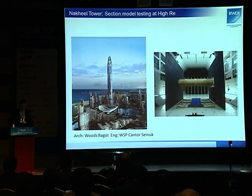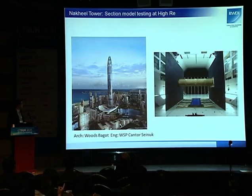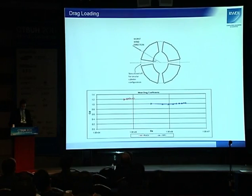We also applied that basic technique, or the high Reynolds number testing, to the Nikhil Tower, Woods Bagot, with Cantor Scenic. And in that case, the project was put on hold partway through. We were also intending in that project to do a larger scale aeroelastic test. But here we have the section test. In this case, it was a prismatic tower, more or less, with some changes at the top, obviously. But because it was prismatic, we went to a two-dimensional section test, and looked at the comparisons, and we also carried out a similar type of test at the smaller scale.